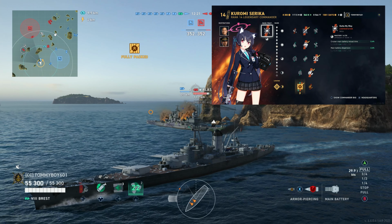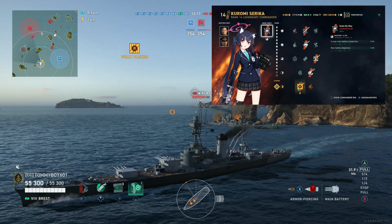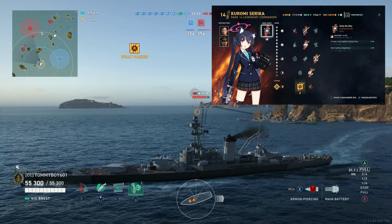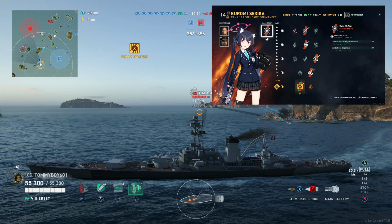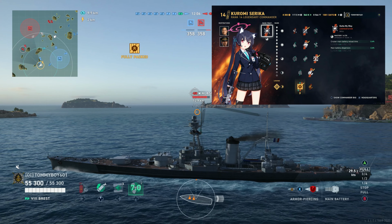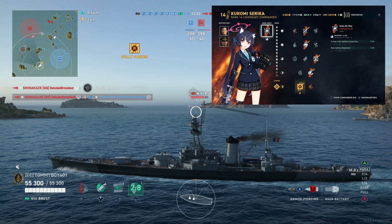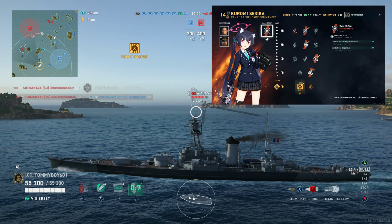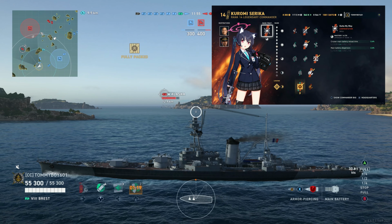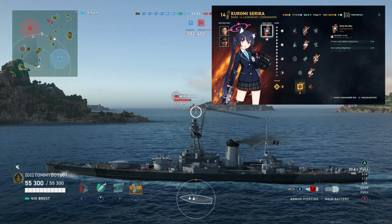You get a large reduction in your dispersion when your main battery reload is active, and of course, that's really beneficial because these ships, while they have decent accuracy, the one thing that was absolutely the worst was when you would roll a terrible accuracy while using your one main battery reload, or one of your few main battery reload charges. So this makes the main battery reload feel just that much better. You also then get Fixated and Fully Packed.